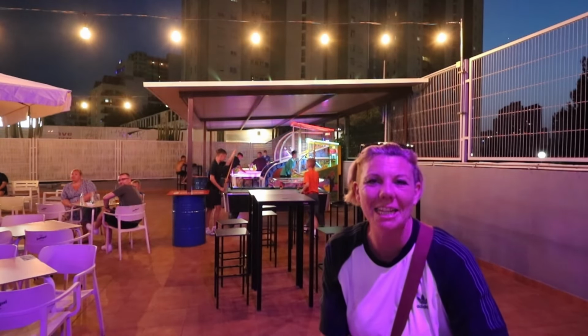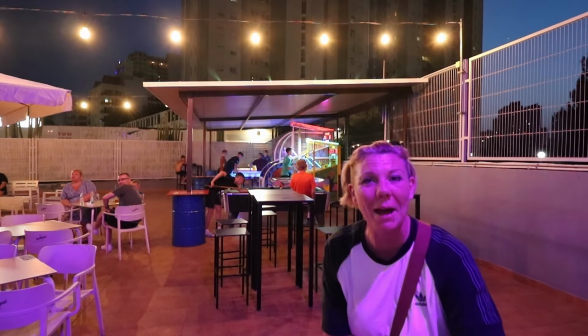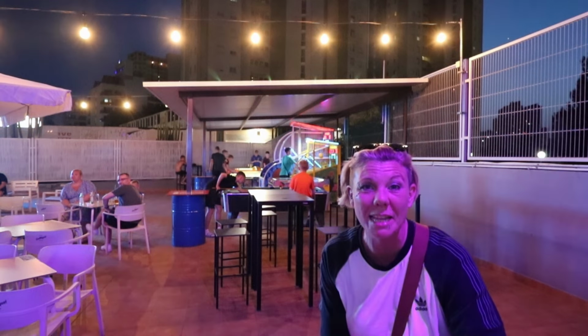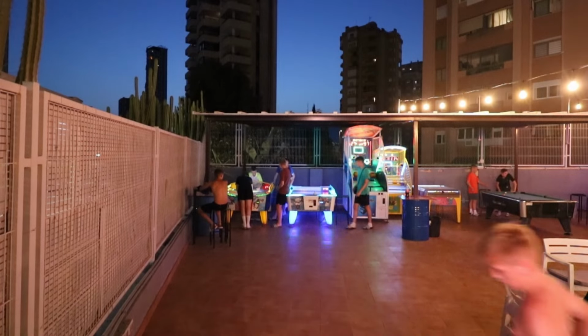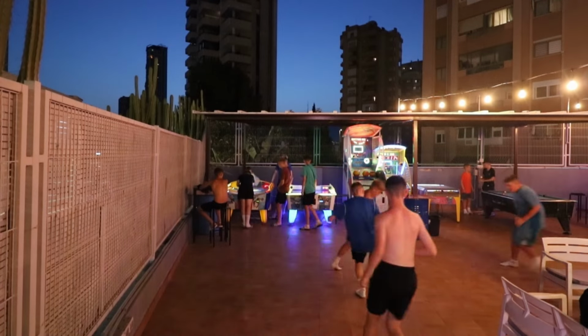Plenty of stuff inside at the Sun Terrace to keep the kids occupied as well. Basketball games, air hockey, pool tables. They'll be kept busy for hours while you can sit back and chillax.